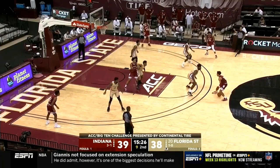So what I accidentally cut off at the beginning of this clip was Trace Jackson Davis had just got done setting a ball screen for Rob Finney. So this guy right here is Florida State's center. This guy right here is Florida State's point guard. So what this has done is created a mismatch for Indiana. But I want you to look at the spacing.